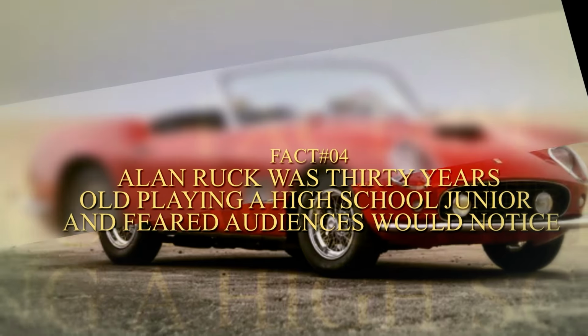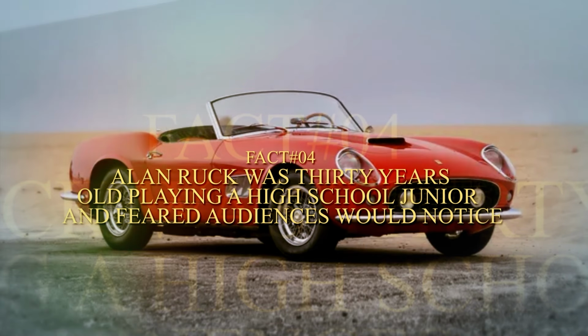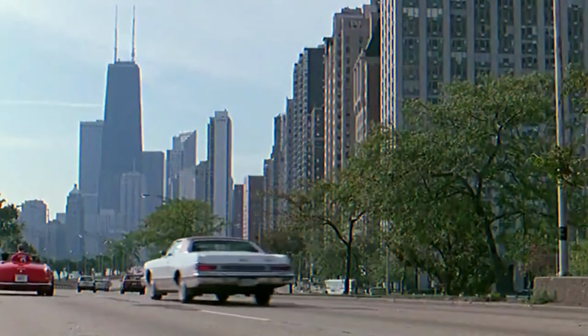Number 4. Alan Ruck was 30 years old, playing a high school junior and feared audiences would notice. Moving on to casting absurdity.